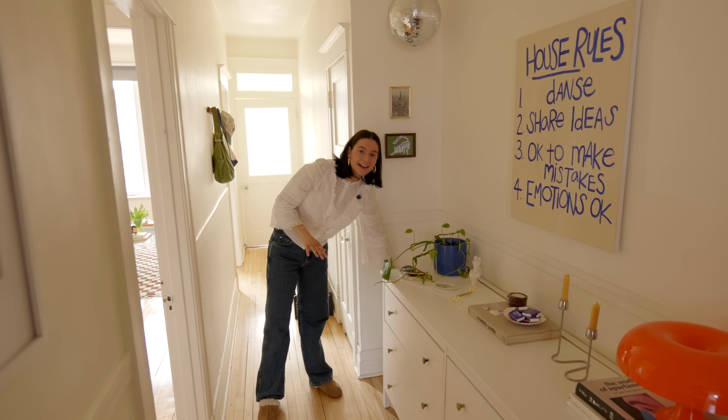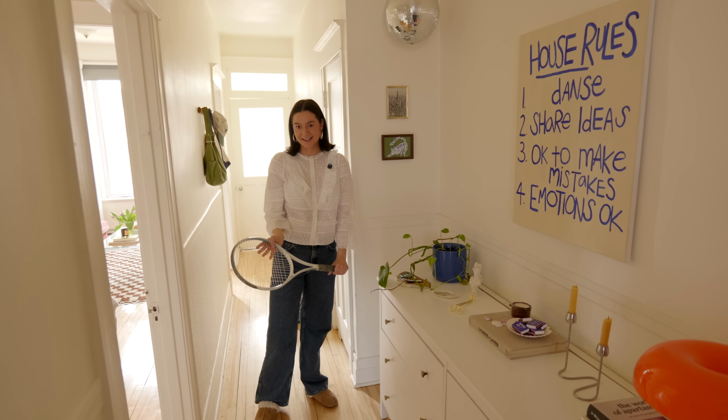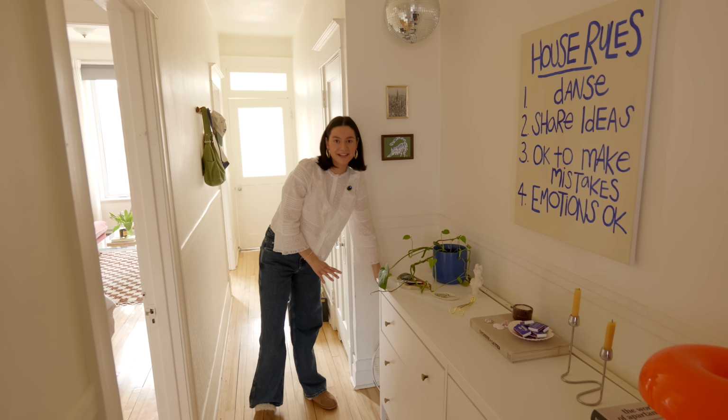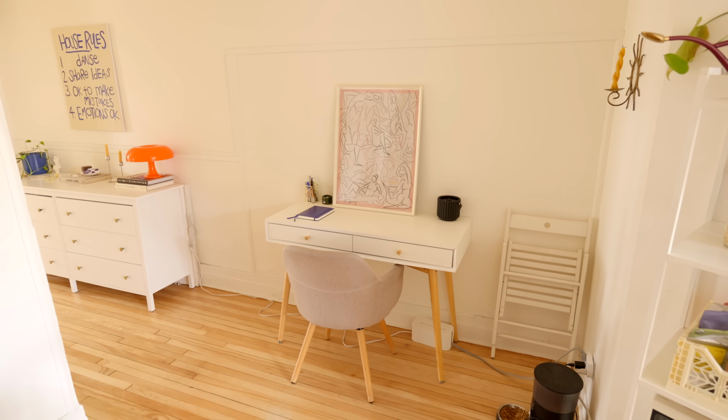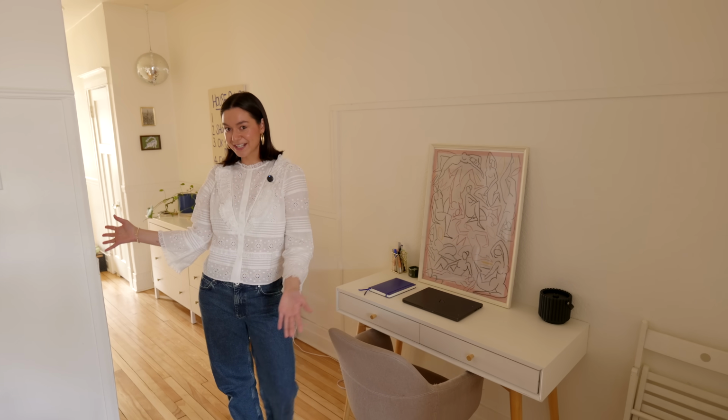And then hidden here, I have my tennis racket. I'm trying to get into tennis. I'm not great yet, but for right now, it's a piece of decor. And then moving into the dining room area, to the side, I have my desk. I work from home, so I spend a lot of time here. And then we have the dining room.